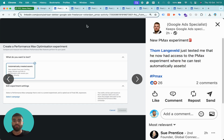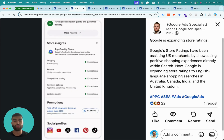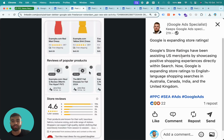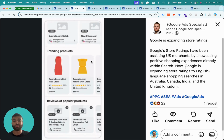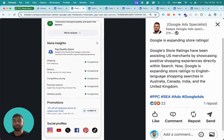In terms of the next piece of news, again coming from Adrian, as you can see, Google themselves are expanding store ratings. So we have this nice little GIF here which shows the expansion of these store reviews and ratings that are coming through within Google's system. And the store ratings have now been assisting US merchants by showcasing positive shopping experiences directly within search.